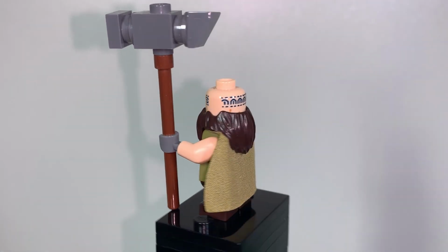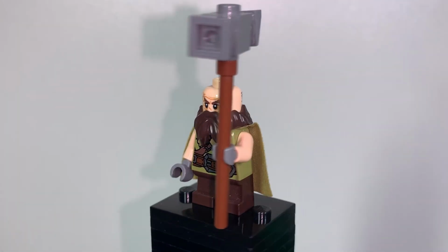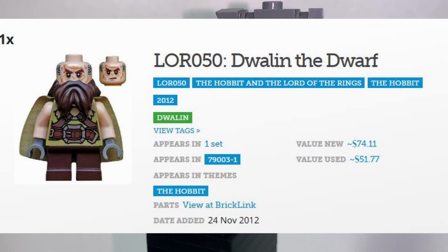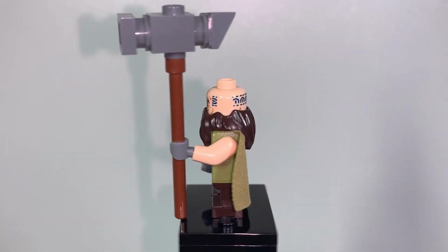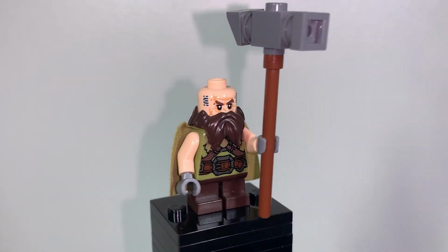And then this here is Dwalin, who is also awesome. The current aftermarket price for him is between 50 to 70 NZD. It's a very hefty charge for this guy. A brick-built hammer is immediately eye-catching. I really like brick-built weapons in LEGO.